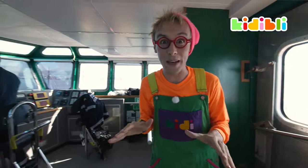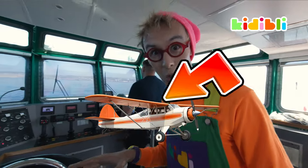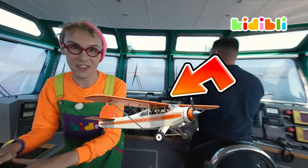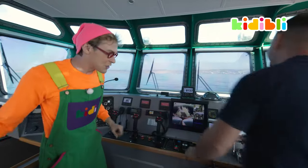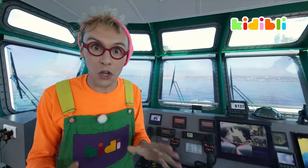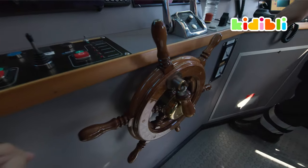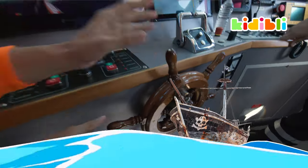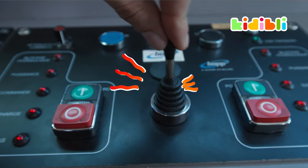We are in the cockpit. That's right, just like a plane, you steer a boat from the cockpit. And we're with Captain Roland. Hi, Captain. Now, you'd think that to maneuver a boat, you would use this magnificent wooden steering wheel, just like old pirate ships. But no, modern day boats have this little joystick right there.